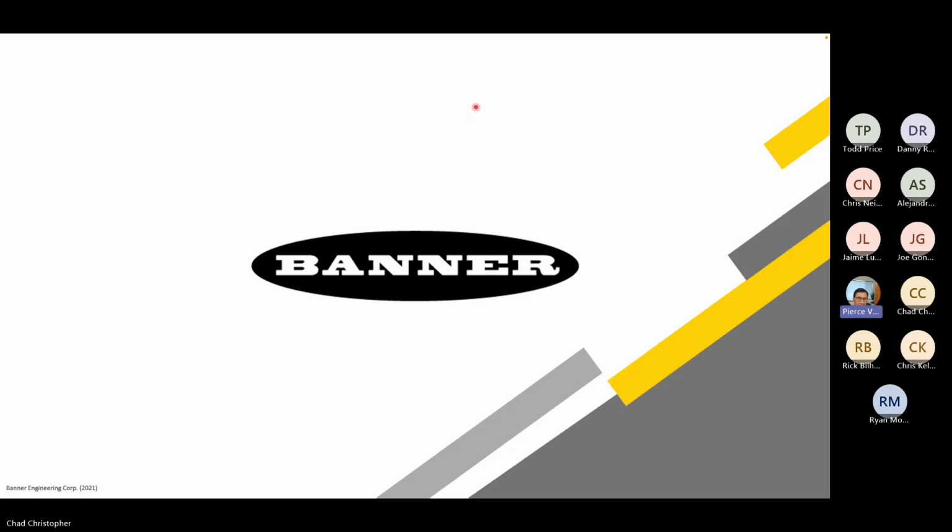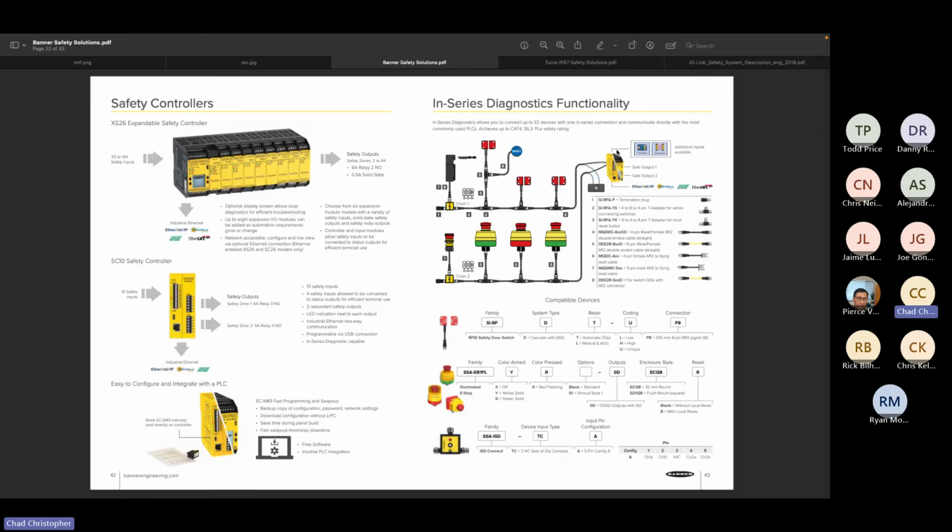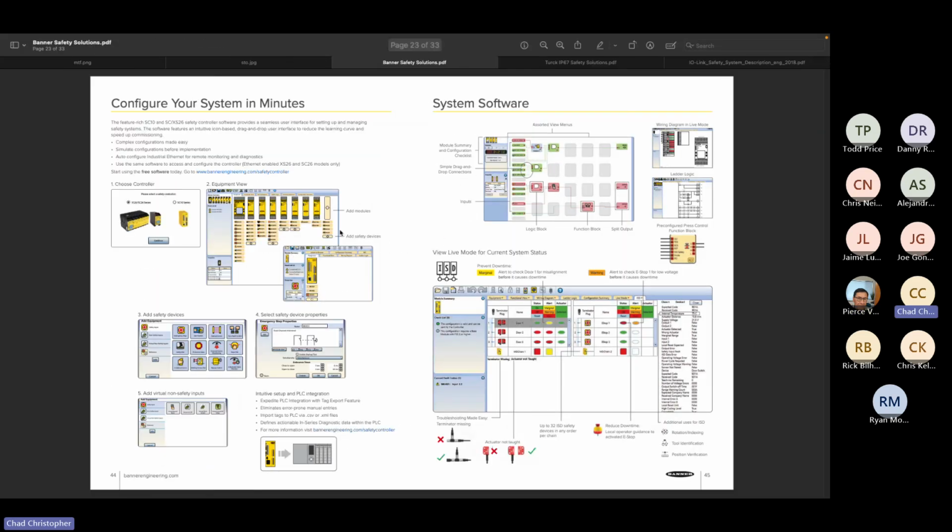Understood. Is most of the programming on the Banner safety controller object oriented? Effectively, do we show it? Yeah, here we go. You're basically just picking what you're doing, getting your wiring IO. It builds out your functional diagram and your wiring diagram, so it literally tells you where to wire everything up. You can run this in simulation and live mode. It's just fantastically simple software.